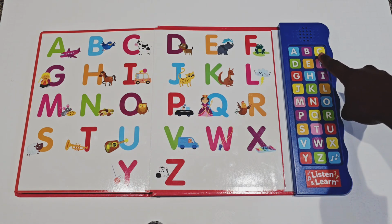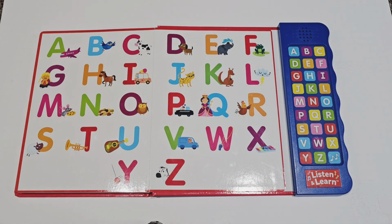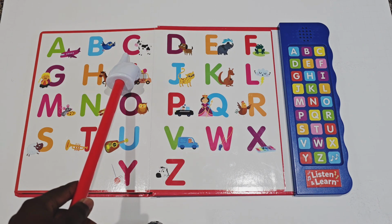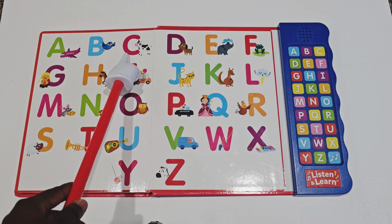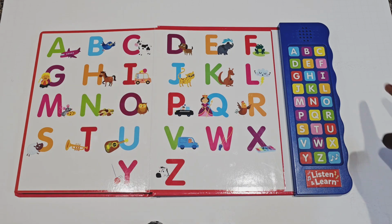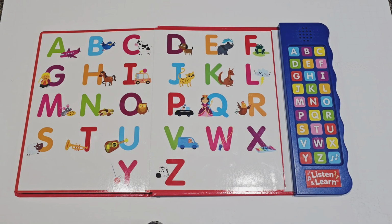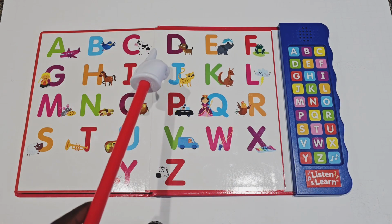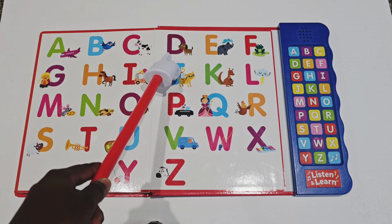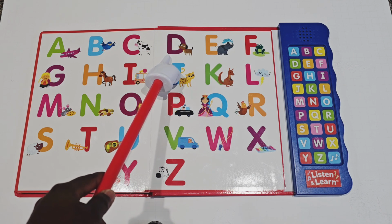Our next letter is C. C is for cow. Can you say cow? Great job. Next letter. D is for dog. D for dog. Can you bark like a dog? Woof woof. Great job.